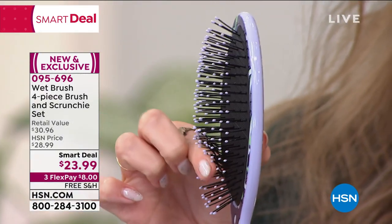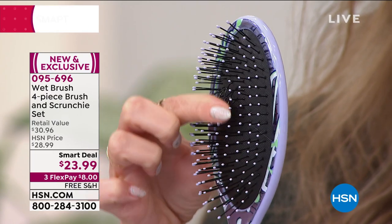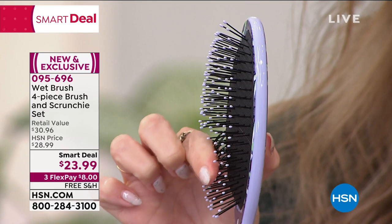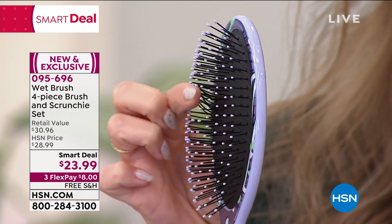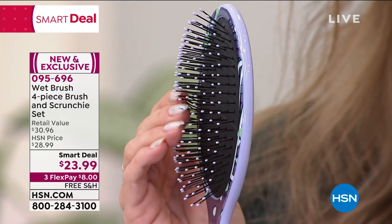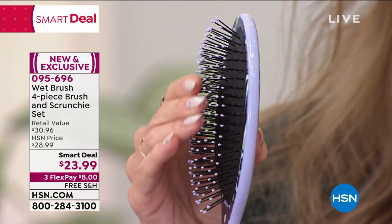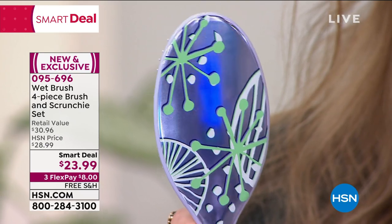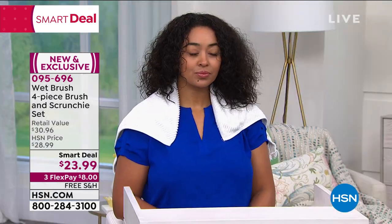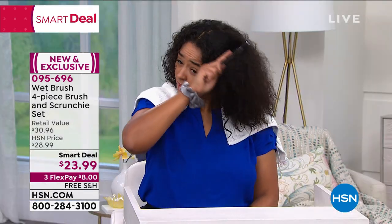That IntelliFlex bristle is where we changed the game in hair care. This bristle is designed specifically to go through wet hair, dry hair, curly hair, straight hair, thick, thin, short, long. It doesn't matter. It's gonna go through the hair. It's not gonna fight your hair. It feels amazing on the scalp. But what it's going to do is literally stop that breakage and give you that beautiful, long, strong hair from root to end.